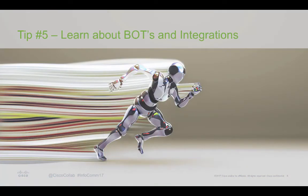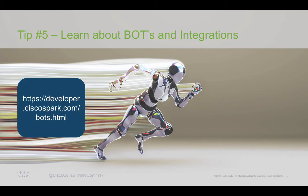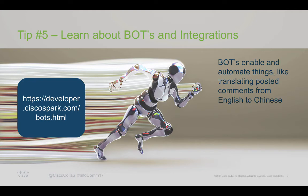Do you ever wonder what a bot does? And no, I'm not a fembot from Austin Powers. Bots automate things. In fact, there's a page on the Cisco website that lists a bunch of bots that are already developed and that you can use with your Spark account. So if I implement the bot that translates English to Chinese, every time John posts something in English, the Chinese translation will automatically appear. Awesome, and sometimes funny. Pay attention to your bots, because if the bot is using a public capability like Google Translate, I may have to give John a hard time for posting something inappropriate in Chinese in our Spark room.